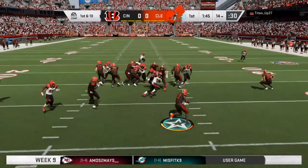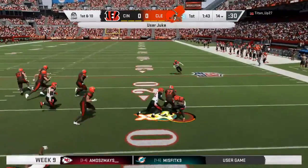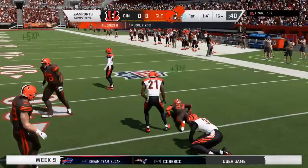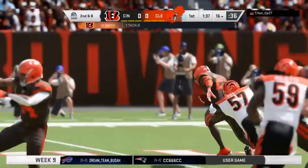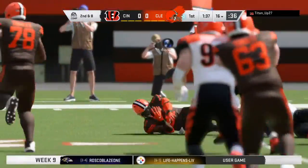If you don't like what you see, just throw it away. Make sure you get those points on the board. Don't get too greedy. He forced it there. You saw the end result. The tackle made there by Harrison Smith.